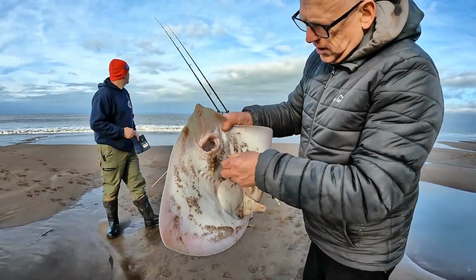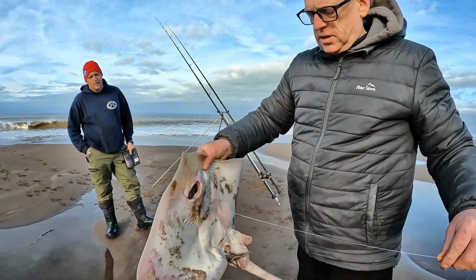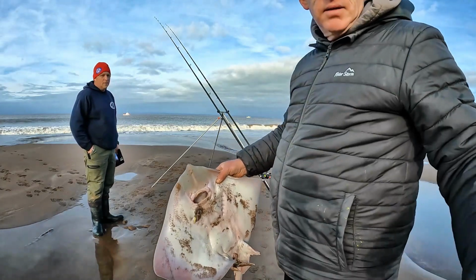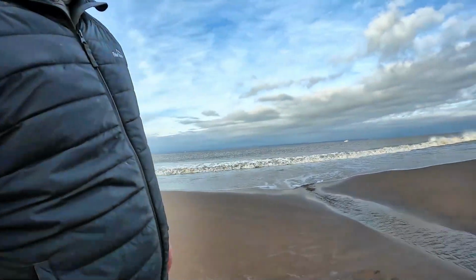So that one was on the dongle, straightened out on squid and mackerel. Like I say, we'll get him unhooked and we'll weigh him and then get him back. Well, actually, we'll put him in a pool for a minute and then we'll get him back a bit later. Just rebaited the dongle.